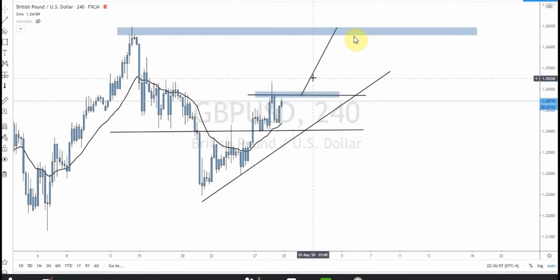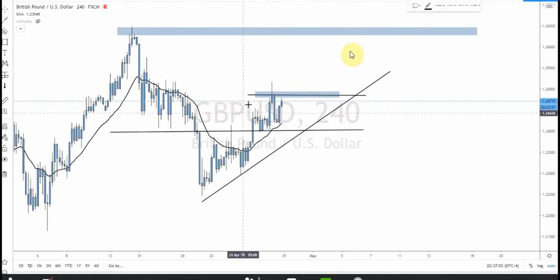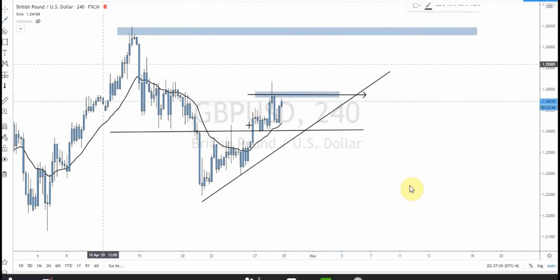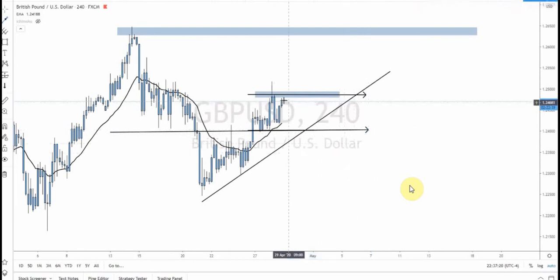But when this resistance holds, as mentioned previously by Joes, if it holds, price will likely go down. But it depends on the buying pressure on the way up, right, Joes? Exactly. Something else I want to note here is that you can definitely tell how price is stuck in between these two, this support and this resistance.